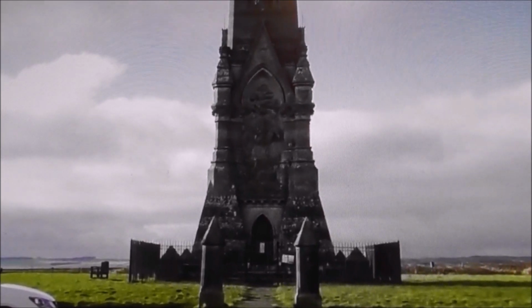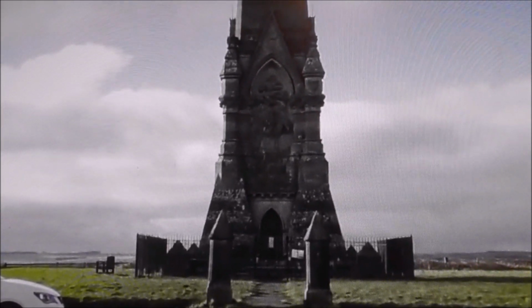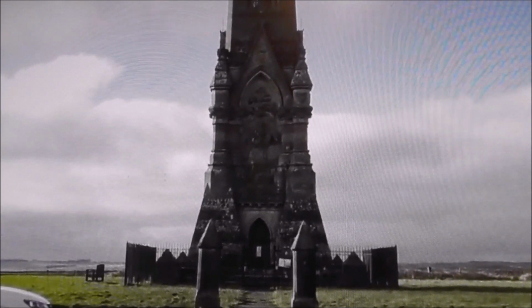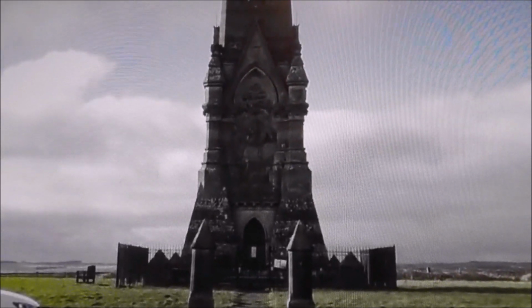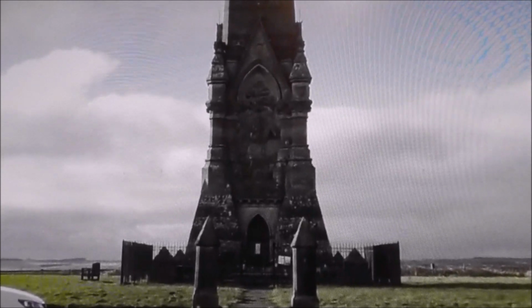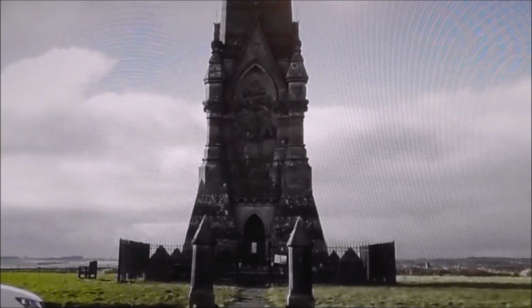Well, the story behind the monument is that this monument was erected in 1865, or memorial if you want to call it that. It was designed by John Gibbs to commemorate Sir Tatton Sykes, the 4th Baronet of Sledmere. And it was funded by subscription raised from 600 friends.